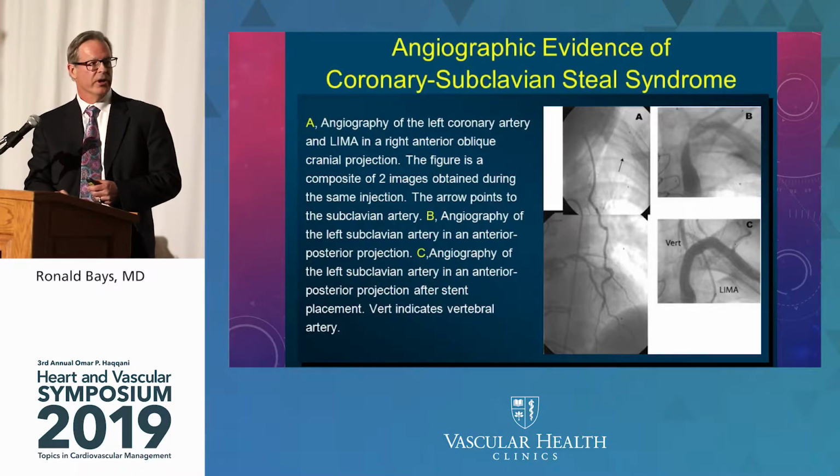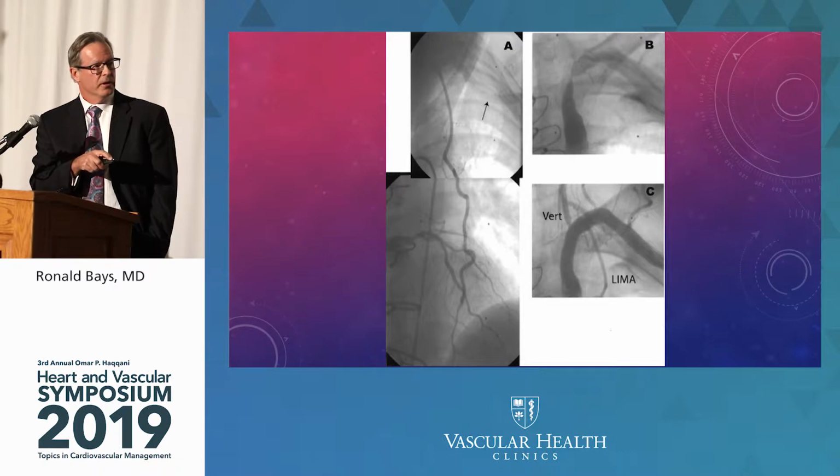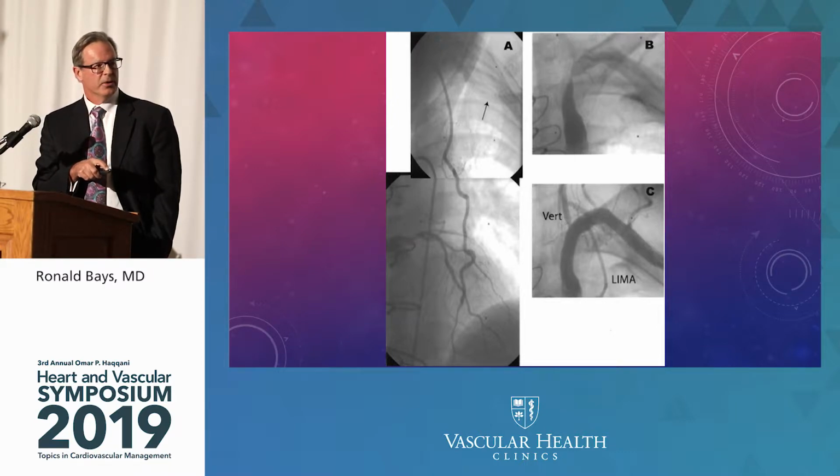So evidence of coronary subclavian steal. This is just an image of the LIMA bypass graft that's sewn to the LAD here, the tight stenosis in the subclavian artery, and then you put the stent in there, and now you can see antegrade flow in the LIMA.